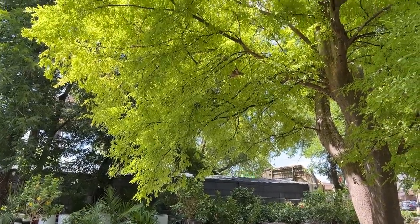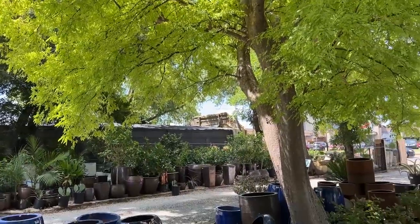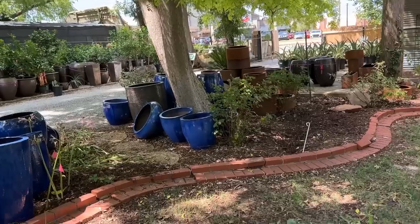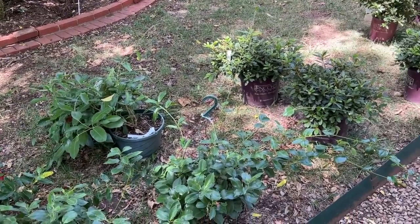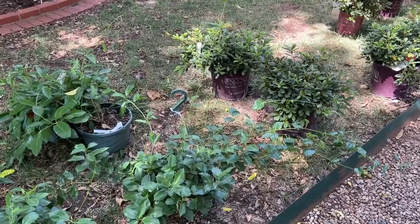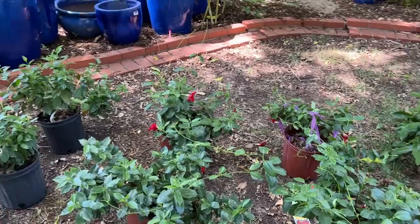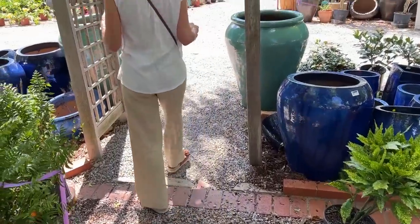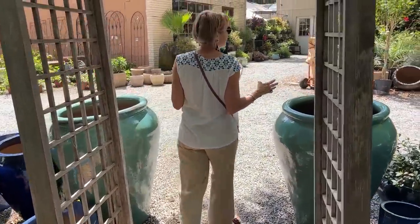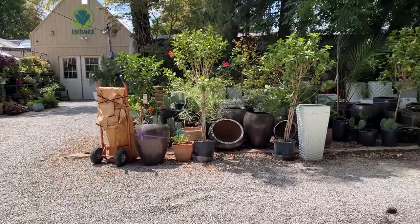There's some of our friends from Encore Azalea. They've got those. I've seen some Southern Living plants over here. But Stuart, walk this way. I'm still getting to the... You're still, sorry. Where were the... Yeah, well, I'm gonna show you. We're gonna have to kind of come this way. And I'll show you all the different kind of pottery down in this area.